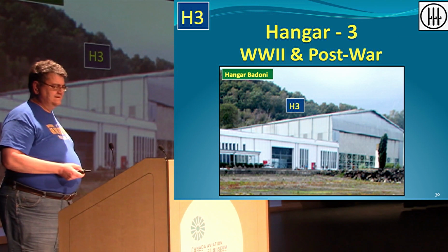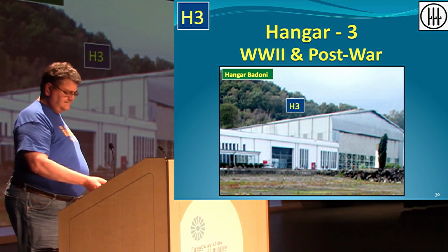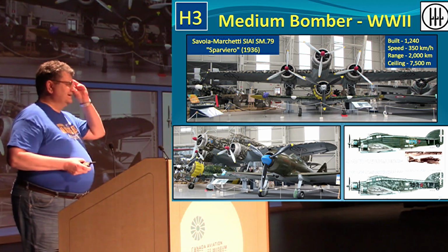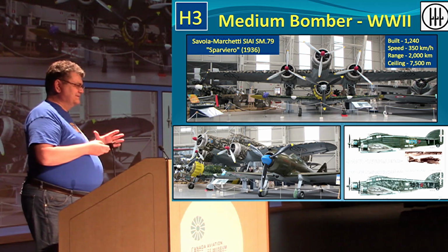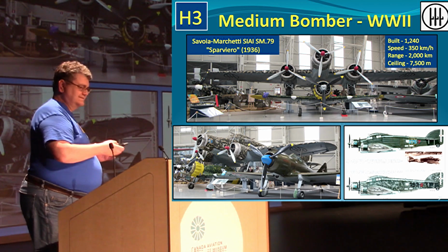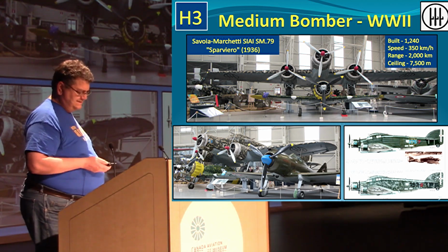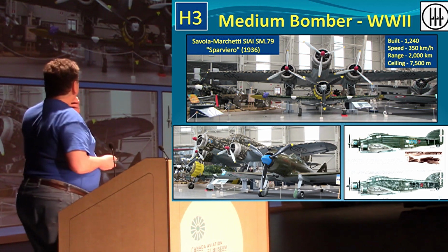This is Hangar 3. World War II and post-war. Here we're getting into these bombers. The Italians really like the three-engine bomber. And the reason is they never developed an engine that was that powerful. So what they had to do for a bomber was put a third engine on it. I'm sure they burned up a lot of fuel, but there's the transport planes, many planes that have three engines on it. This one looks like it's got four engines, doesn't it?